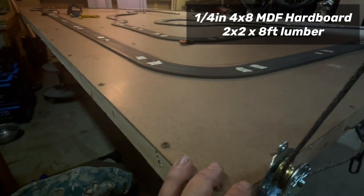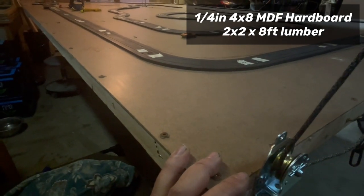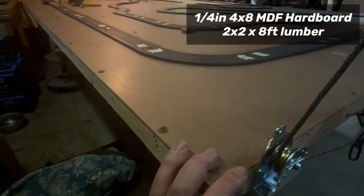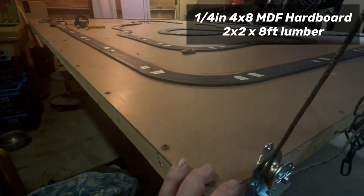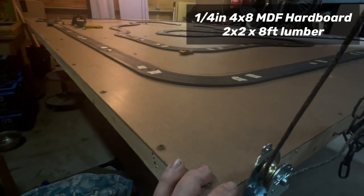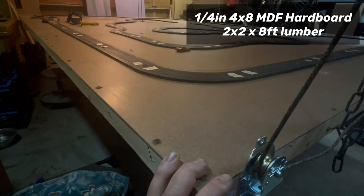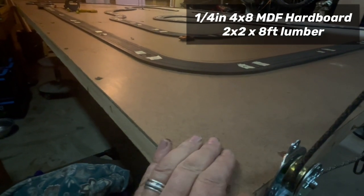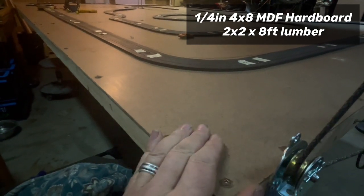Not so much that my power winch can't handle the weight, but being that the anchoring system and everything I have in the ceiling, I just don't want to take any chances and rip it out. You know, that wouldn't be a good thing. It'd be bad enough to lose one layout, but to lose 2 layouts at the same time, if this thing all came undone, that wouldn't be good. So I went ahead and used the 1/4 inch 4x8 sheets of the MDF hardboard for up here.